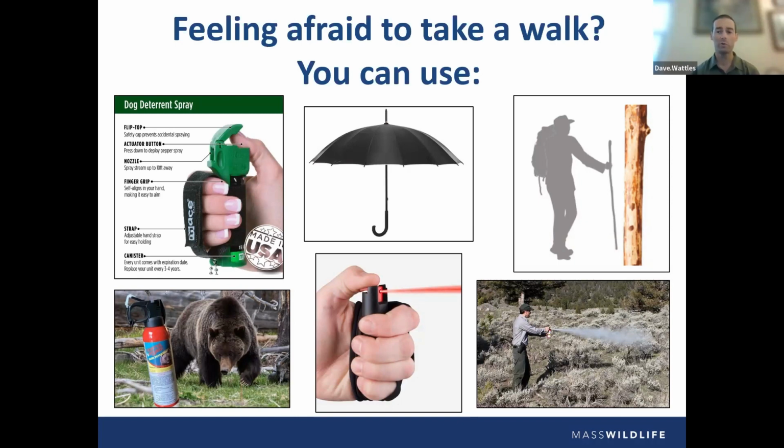But if you're not comfortable doing so, carry a walking stick. That gives you something that you can haze a coyote with. You can bang it on trees. You can bang it on the pavement. You can make yourself look bigger by waving it back and forth as a hazing tool.